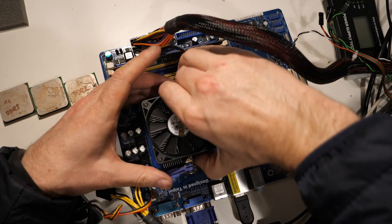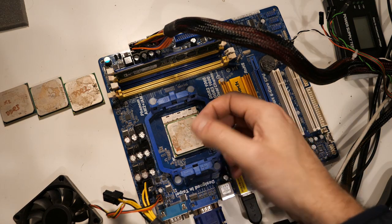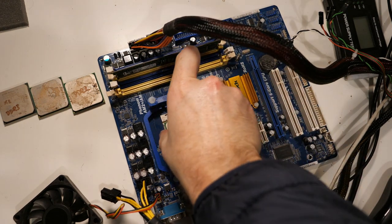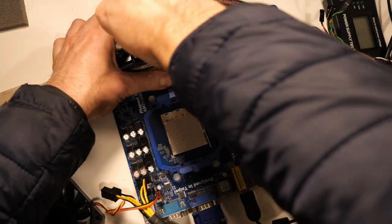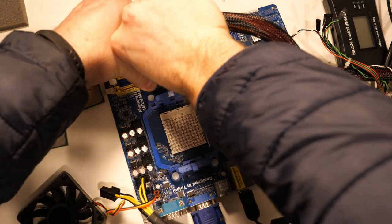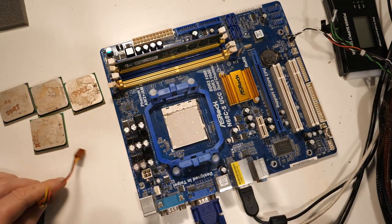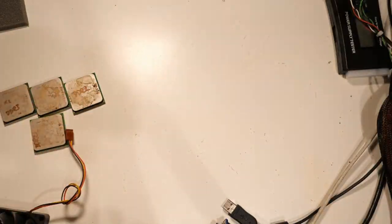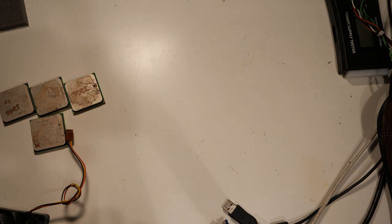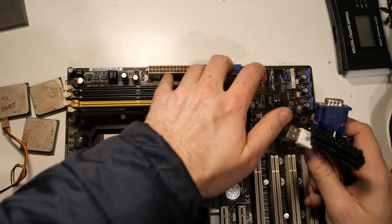Let's quickly test this other motherboard, and then if that works, we've got 4 working processors, 2 working motherboards, whereas we thought we had 2 broken motherboards and potentially many broken processors. This next motherboard is an ASUS. Looks quite nice. It doesn't have any built-in graphics, so I've got to have this graphics card in here.